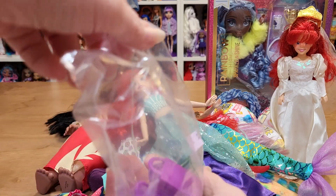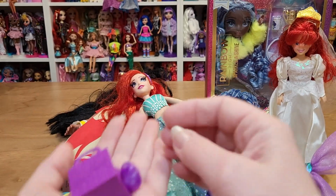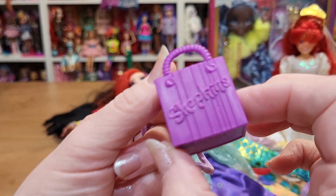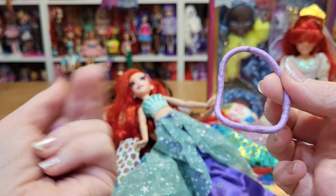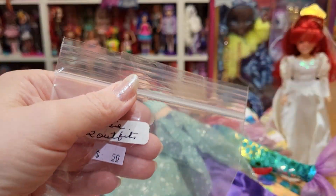And what else? It's so cute because they put stuff together that sort of goes together. Like, the things in here are purple, so they put them together. This is a little Shopkins bag. Funny. There is a cute pair of purple heels and a purple hair tie. Adorable. Okay, and then there was this package here, and it was 50 cents. Let's get the tape off.